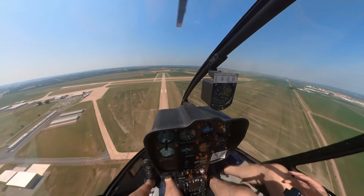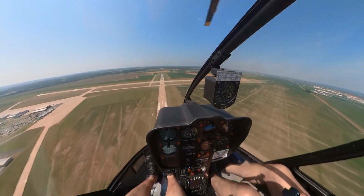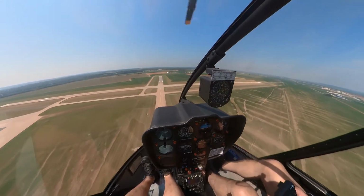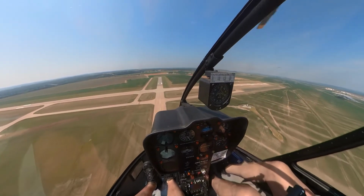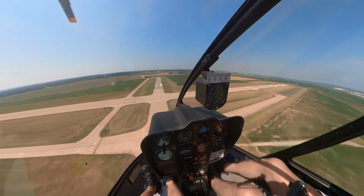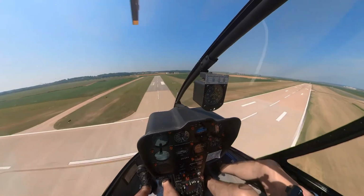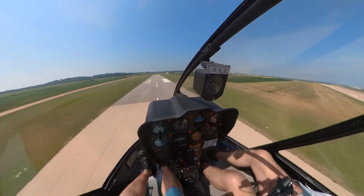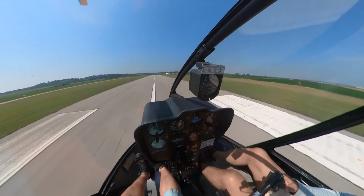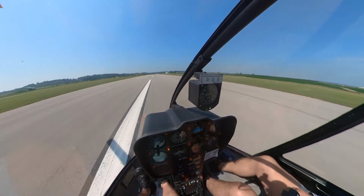The thing about it is, usually if the engine just quits in cruise flight, being too slow is not a problem. Yeah, you've got time to get your speed back up. Oh, that's about right there, isn't it? Now roll back up a little bit. Speed looks good, RPMs look good. If the horn tweaks at me, I don't care. We've got plenty of airspeed. A little flare. It's kind of a wimpy flare to start. Holding it, holding it. Now we're going to level the skids up a little bit with the collective, just a little bit. That's all it takes. On the ground.